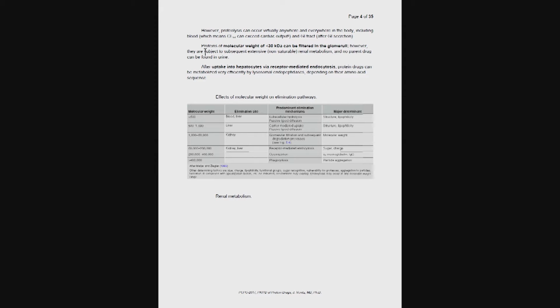Now here we have the first role that the molecular weight plays. So proteins that are smaller than 30,000 Daltons can be filtered in the renal glomeruli. So they are showing up in the primary urine. However, subsequently to that, they are subject to renal metabolism.